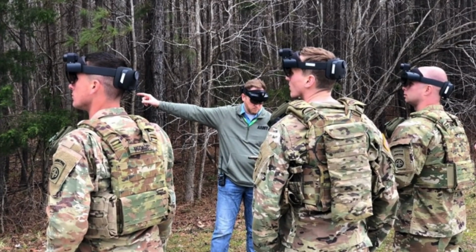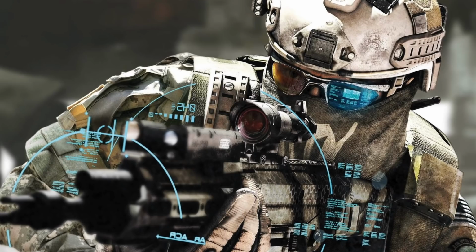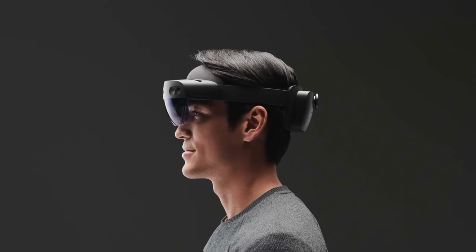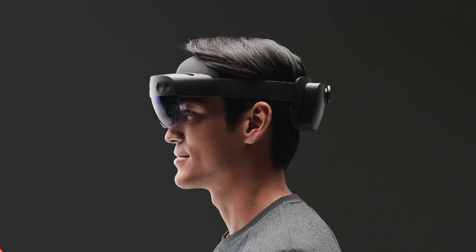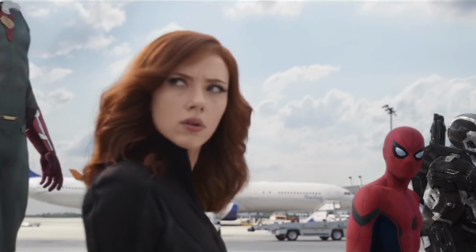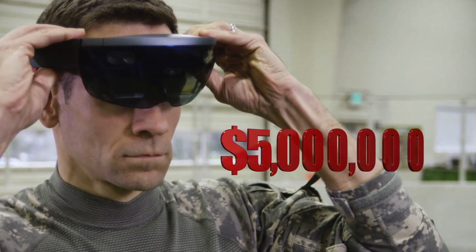In fact, the US Army and Microsoft actually struck a deal recently to supply the military with 100,000 AR headsets. Yep, they're the infamous HoloLens headsets that didn't take off in the gaming world. But if they could help out the troops, then that would be even better. Just one of those headsets costs around $5 million.